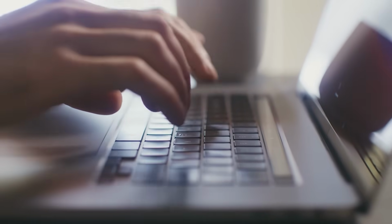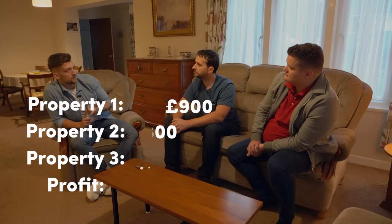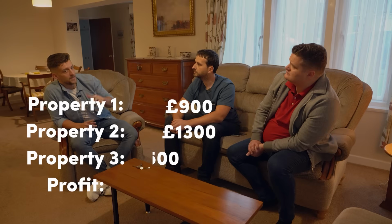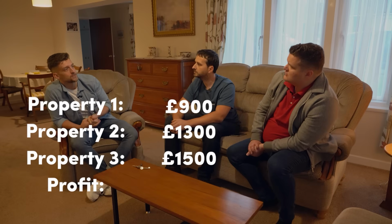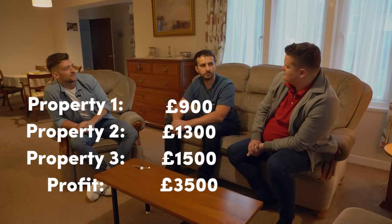So what profit are you expecting from this now and the other 2 rent-to-rents that you've got? Because they're live now, aren't they? Yeah. So we've got one that's at 70%, it's around 800, 900 profit. Then the other one is around 1300, and then this one at 80% should be around 1500. So we do the maths on that quickly. It's about 3.5 grand a month. Yeah. That's amazing.